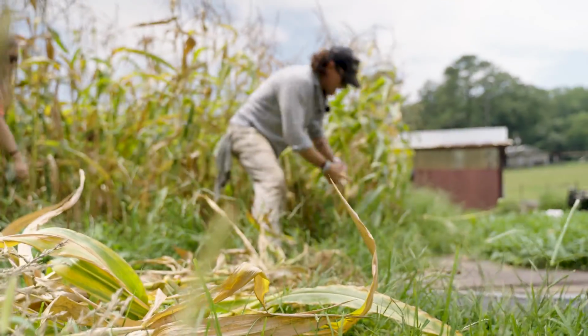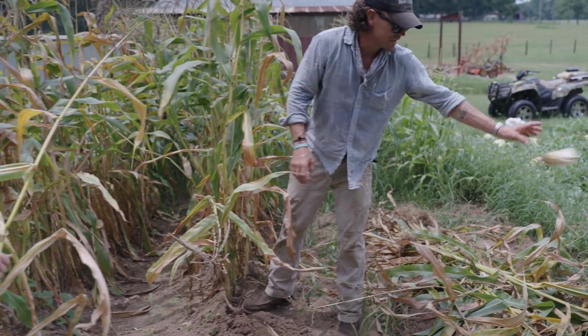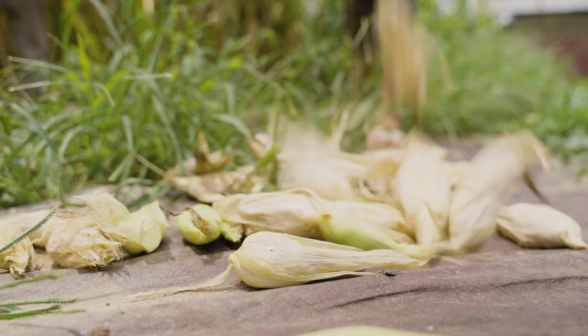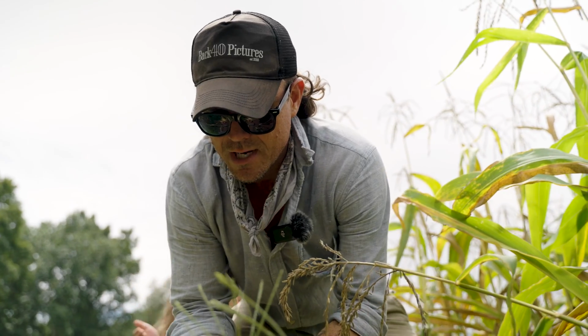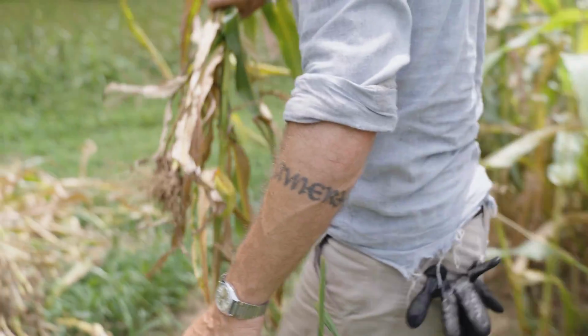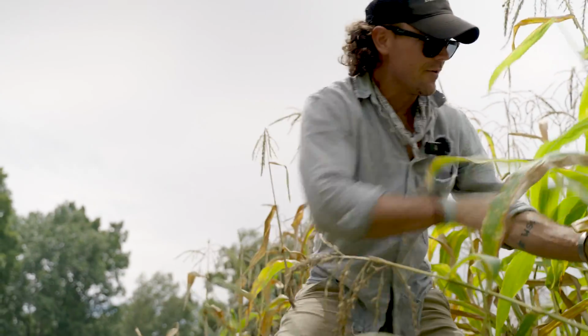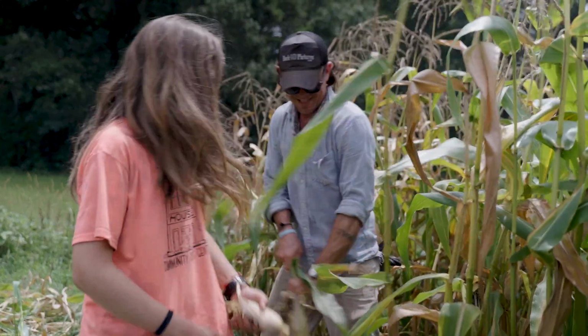And then any of these guys that we have that didn't fully develop, the chickens will absolutely go nuts because there's little bugs in there, little corn kernels. So we clean up and everybody gets a special treat.